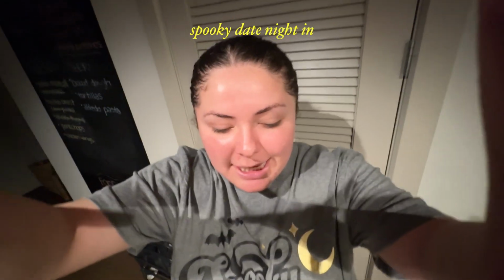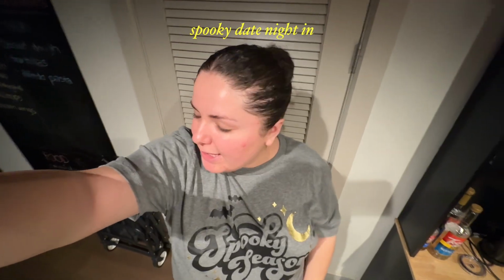Hello, my friends. It is the next night and we are having a spooky little date night in, as you can probably tell from my cutie little spooky season t-shirt that we got today. Daniel's is actually cuter than mine. His is a cat and a dog covered in ghost sheets. It's so cute. But anyways, let me show you what we're working with because I'm very excited about it.